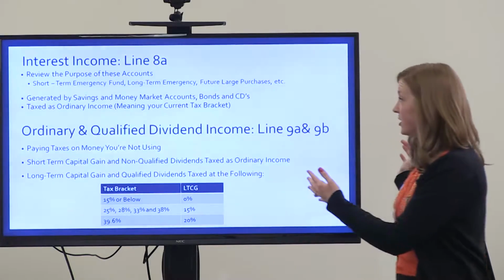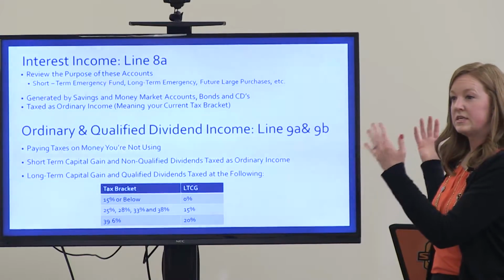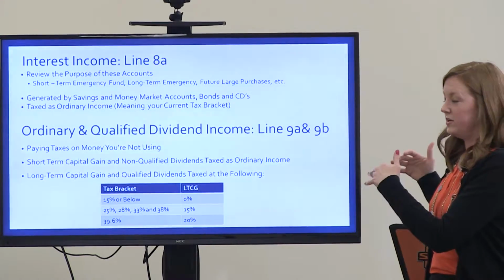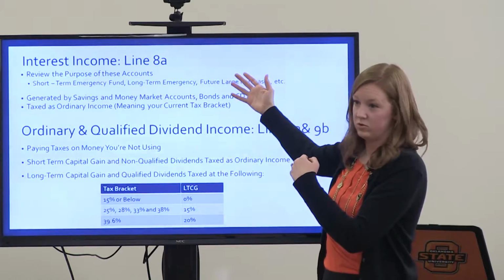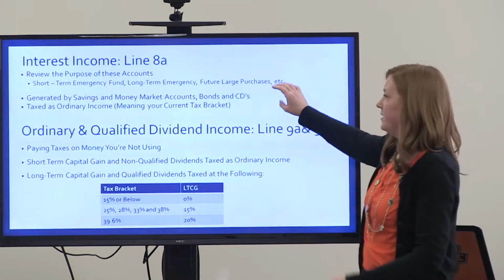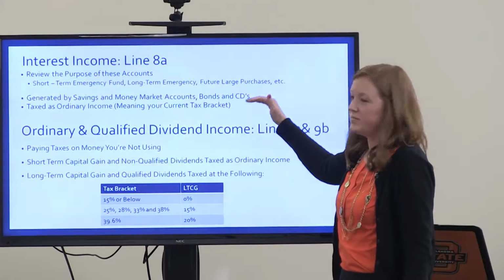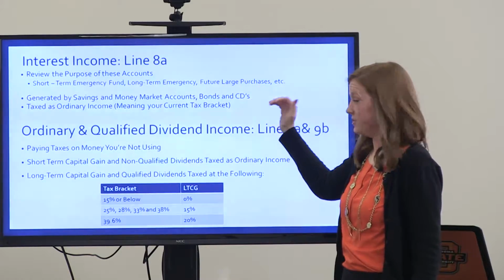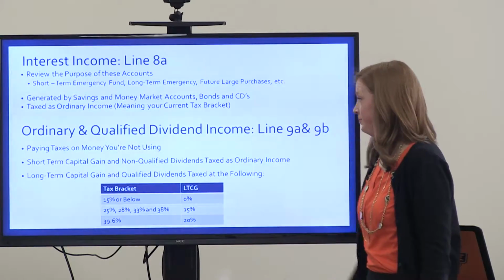If it's a long-term emergency fund that's more like 3 to 6 months, then we may have some option into looking at some investments that maybe would not have a taxable result for us. And these obviously are going to come from our savings account, money markets, bonds, CDs, and this is going to be taxed at your current tax rate. So whatever tax bracket you're in, this is what it's going to be taxed at.